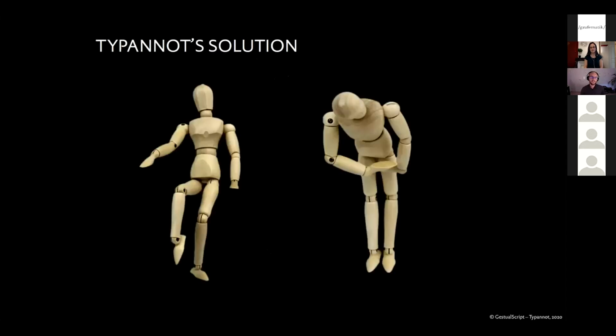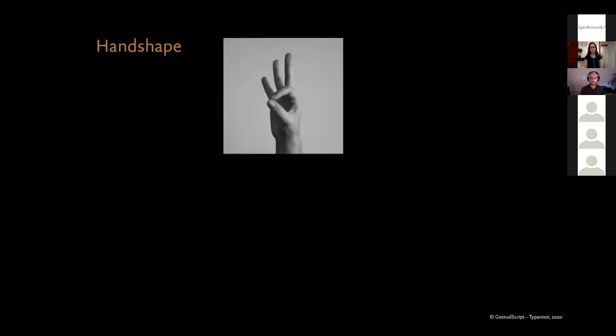To be able to solve these complex issues, we decided to consider the question at its roots. What is it that makes a sign? What do we do while signing? The answer is quite simple. We move different parts of our body, which means we're using the joints, the articulations in our skeleton to create shapes that will carry meaning. That is why the structure of the Typannot system is based on an articulatory level. And this is how it works.